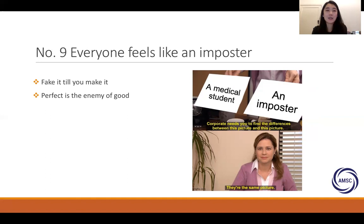And sometimes you do have to fake it till you make it, in that you will only feel comfortable in a certain environment after you've been exposed to it many times, and it could be quite overwhelming to put yourself out there. But I think it makes the process easier if you just force yourself to go to the ward, even if you don't feel like it, and just hang around, and eventually you'll feel used to being on the wards.